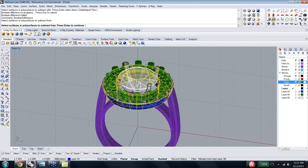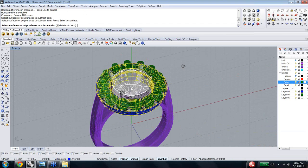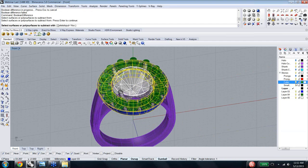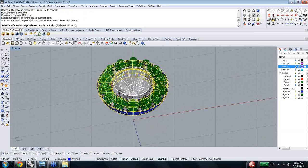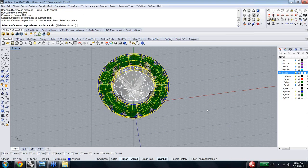All right. So occasionally, sometimes these things don't work the way you want them to. I always find that this is a really good learning tool, but obviously it's better when we're not short on time. So I'm going to turn off my stones, and I'm going to turn off my shank, and I'm going to turn off my prongs of all varieties. Okay, and oh, that's the right one.